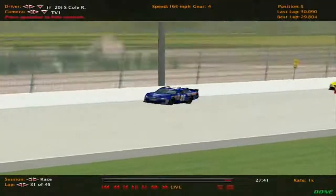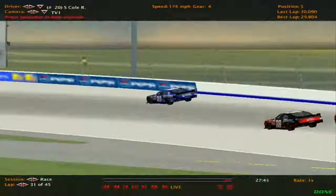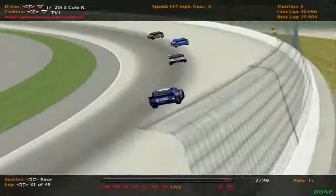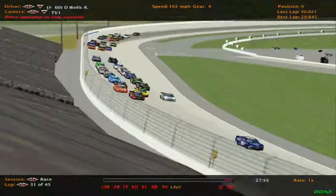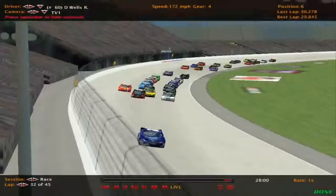There's Seth Cole. He needed a good run. He had engine problems, I believe. Oh, he had some problems the last couple races. I know he did somewhere. I'm not thinking off the top of my head. I know he blew up either Texas or Talladega. But he's up there in the top 5. There's Joseph Bryan, who's worked his way up there. And Danny Wells started mid-pack. He's up there in the top 10 trying to get around Joseph Bryan. I believe he's in 6th spot going for 5th.